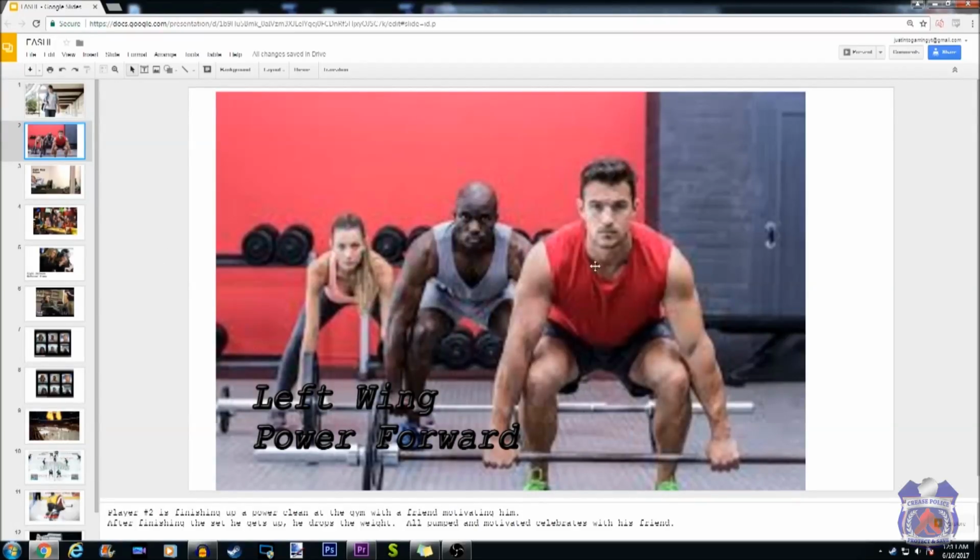People are working out, these very strong men. Someone finishes their workout, a lot of weight, they drop it, they're pumped. Boom, left wing, power forward. So now we're being introduced to the rest of the team.